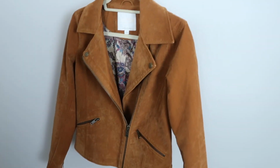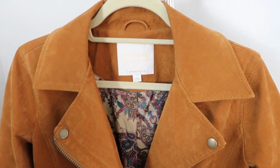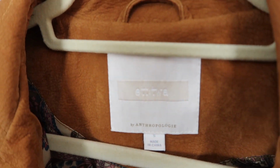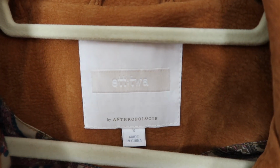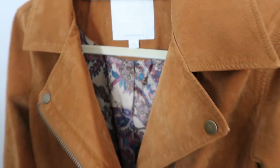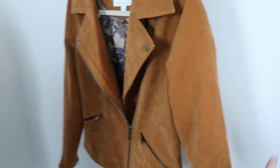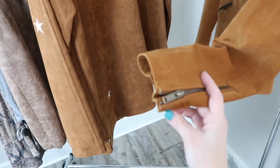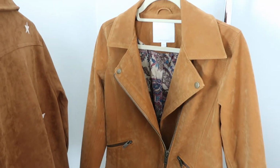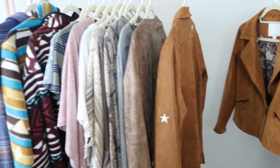And then the final item is probably one of my favorite pieces. It's this faux suede moto jacket, and it is from Anthropologie, and it looks like it's a newer tag. It's kind of hard to read the brand name. I thought it said Etiquette or something when I first saw it, but it's called Etoile, and it's by Anthropologie. It's a size small, and it's got this really pretty lining, and again, just faux suede moto jacket in a great color for the fall. And this one is a pretty current style. I already looked it up, and there's some listed right now for like $100. I'll probably start this one around $75 and see how much it goes for. But that is everything that I picked up today.